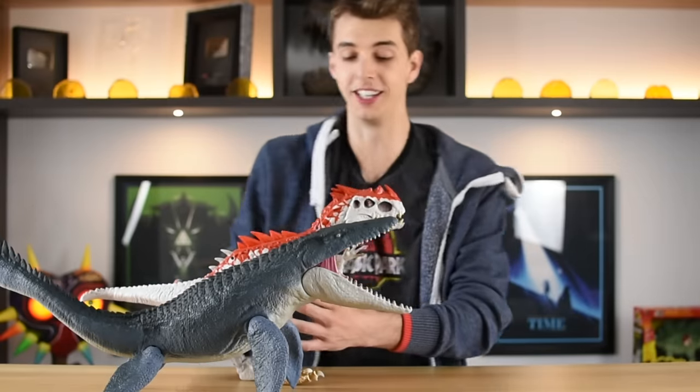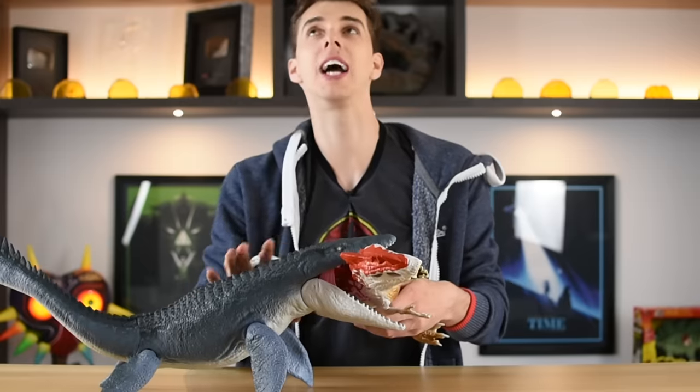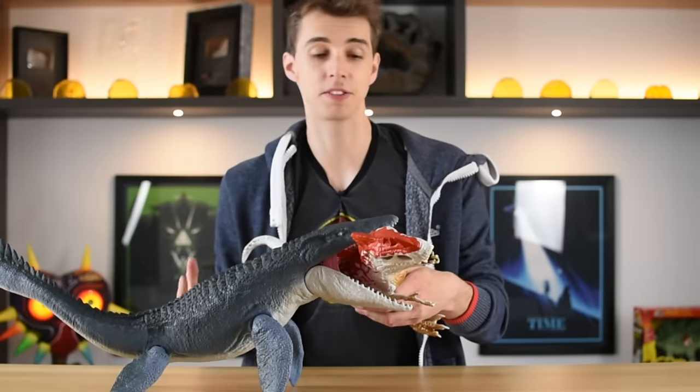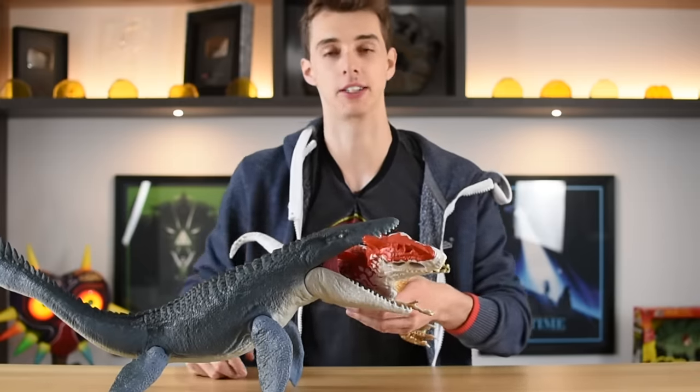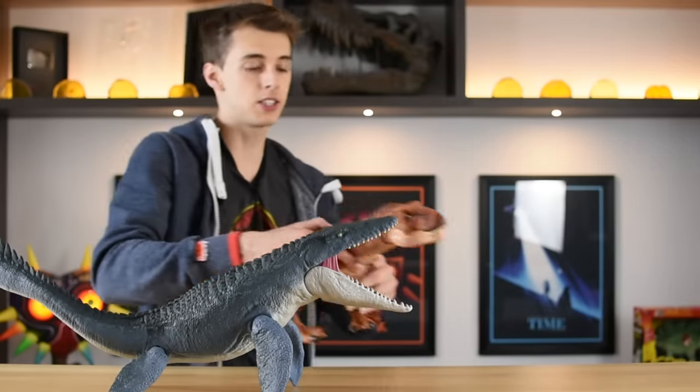Well, actually, to be honest, Indominus Rex is a little bit big, but you could have Mosasaurus finally, finally a decent-sized Mosasaurus attack Indominus Rex. Only took us 3 years to get there, but blah, God, struth. But in comparison, you see, this is more like it.